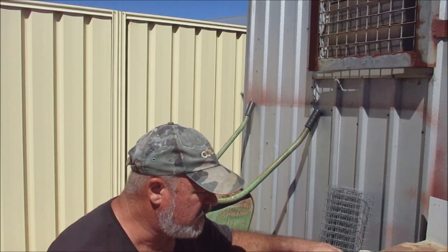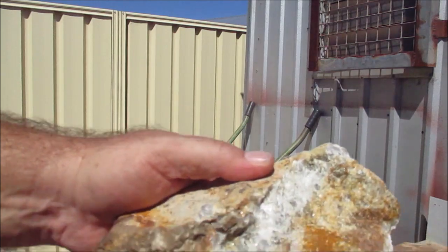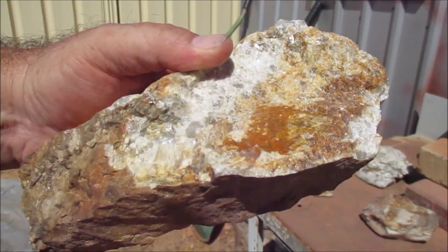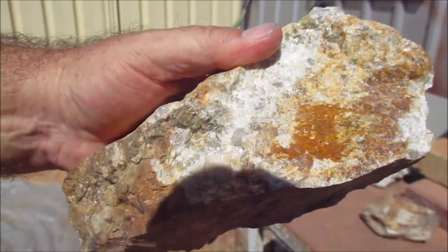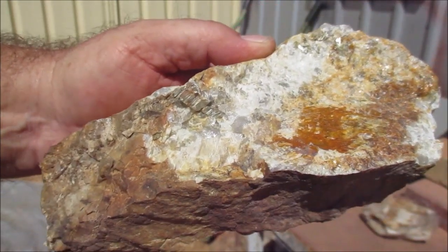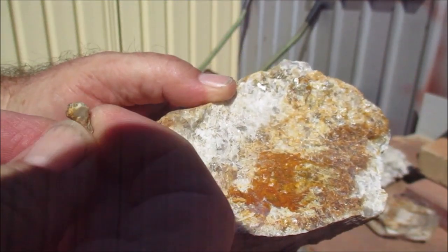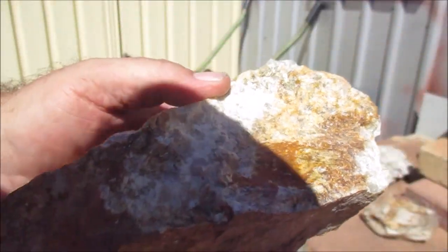This rock here has got a lot of sulfide in it, and it's a brecciated quartz. There's all quartz in there. The quartz has been broken and then re-cemented by, it looks like, calcite or something, and there's also some of this material, muscovite I think it is. So anyway, I'm going to crush this up.